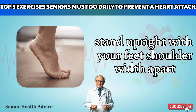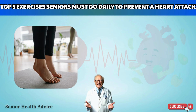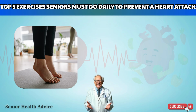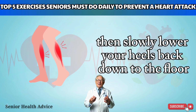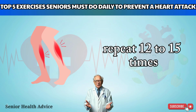Stand upright with your feet shoulder-width apart. Lightly hold on to a chair or wall for balance. Slowly rise up on your toes as high as you can, feeling your calf muscles contract. Hold the top position for a second or two, then slowly lower your heels back down to the floor. Repeat 12 to 15 times.